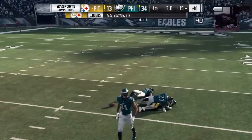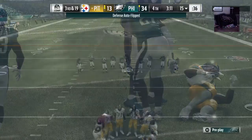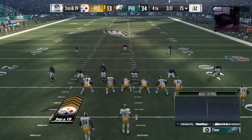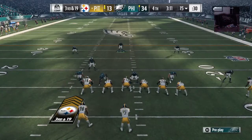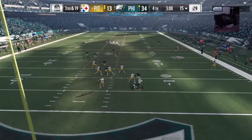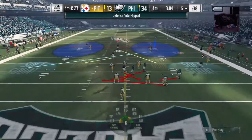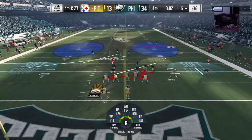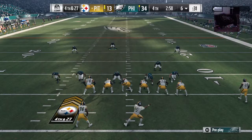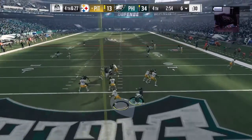And incomplete there. A nice hit jars the ball free, and brings up third down. This defense was definitely alert to the possibility of the deep ball, and they were more than ready for it. They've got the lead, fourth quarter. Maybe we can expect more passes like that. And he's going to be brought down back at his own 6-yard line. The amount of sacks that they've absorbed in this game is absolutely extraordinary. Let's just face it. This offensive line, flat out, cannot handle this pass rush. It's been demonstrated time and time again.